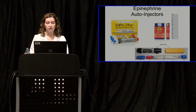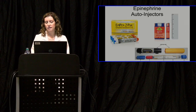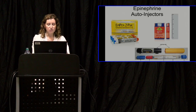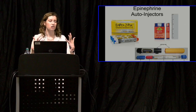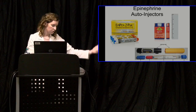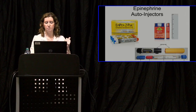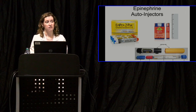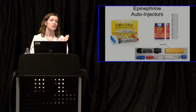On the bottom is Adrenaclick, which is the more generic epi. I think it's a little more confusing. It comes in the case, you pull it off, then you have two blue ends to pull off. It tells you which end is the needle end, but in a reaction, parents or patients are kind of flipping out. And I've had a number of patients try to inject themselves and inject their thumb instead. And the needle is not auto-retract with the Adrenaclick, which is concerning too.